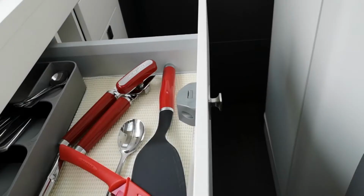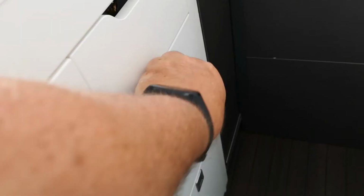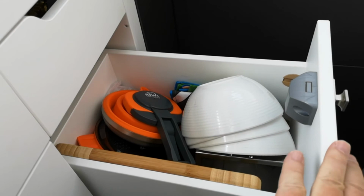The drawers are easy close, so soft close, click in. Here's some of your gas features there. Again, more soft closing areas. It's very, very smooth. Yes, my friends, this has a shower.